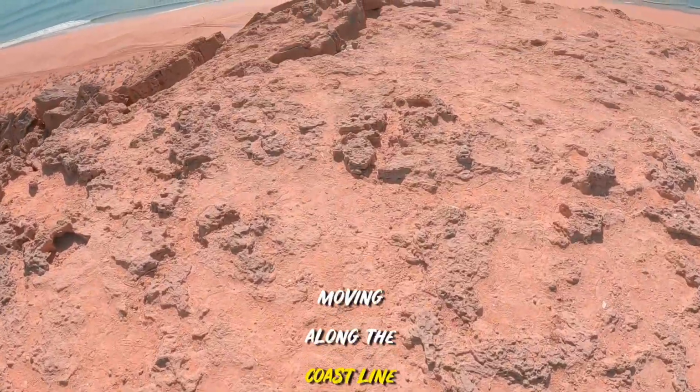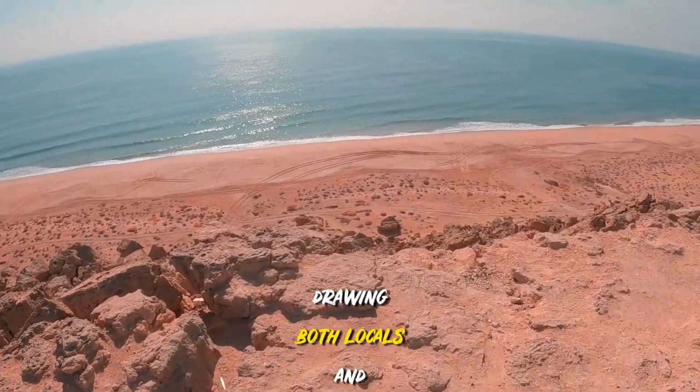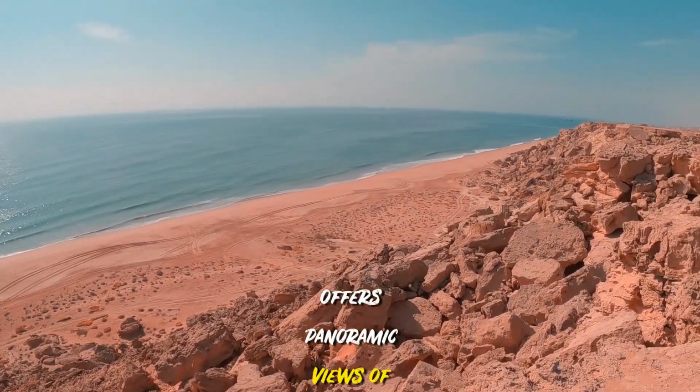Moving along the coastline, we arrive at the breathtaking rocky beach of Chabahar. Drawing both locals and tourists alike, this rugged shoreline offers panoramic views of the Indian Ocean.